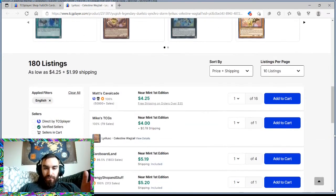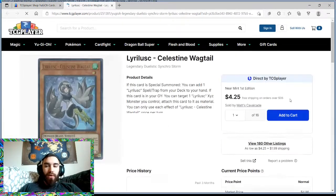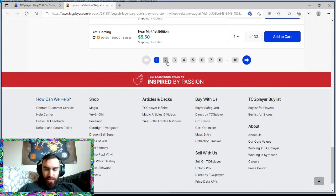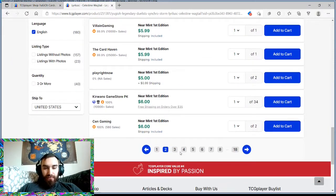So here's the thing about this card. There's 16 available from Matt's Cavalcade, right? If we bought all 16 of those puppies for $4.25, that would be $80, right? And for $80, we're looking at a card right now that after this first page, we're already at $5.50 at the end of the first page. $6, right? And that's the type of gains you're looking at.